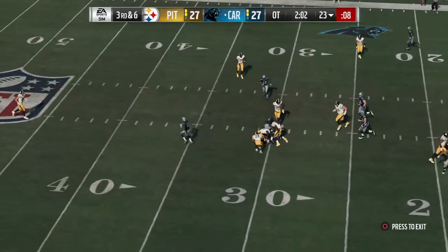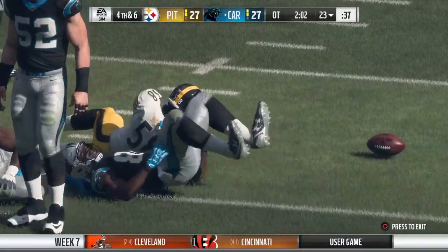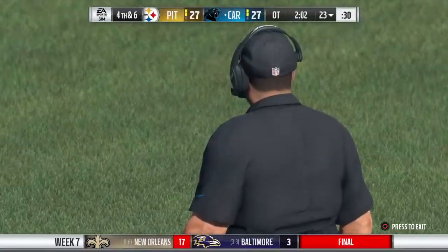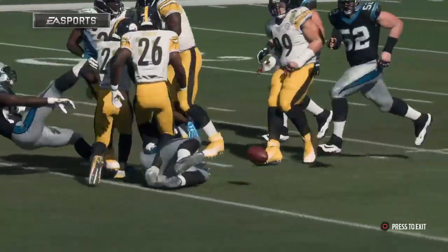Operating from the gun. Levy. And this is going to be incomplete. Once that ball was popped in the air, you could almost hear the silence, the collective breath being held here in the stadium. Let's be honest about it. We both came out of our chairs, didn't we?